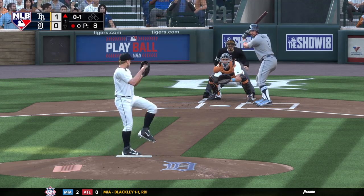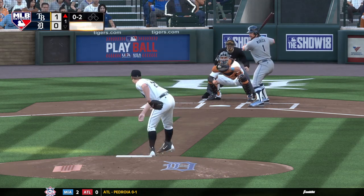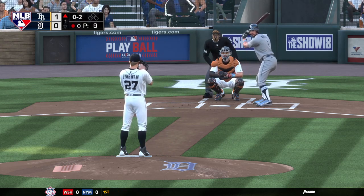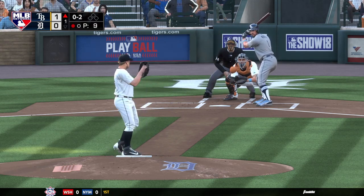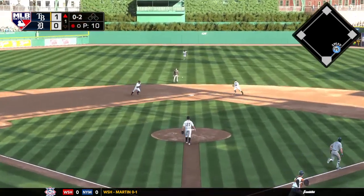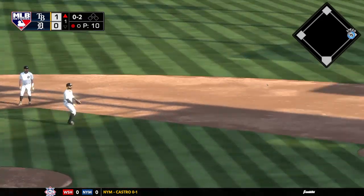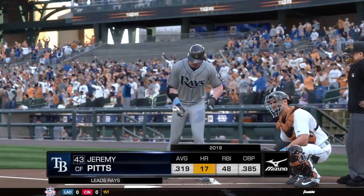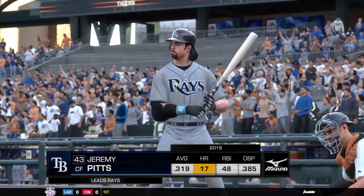Into the windup. Here comes the 0-1. Takes a high fastball for a strike. Well, that's a tough pitch to take right there, right down the middle. But I think that happens when you're facing a good pitcher like this guy. The last thing you're expecting is one right down the pipe, and unfortunately, he let that one go, and he'd like to have that pitch back to take a good swing at that one.